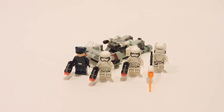Because of many reasons. Reason number 1 is that this is the perfect First Order battle pack for army builders that want to build a giant army for the First Order, with stormtroopers, officers, flame troopers, riot control stormtroopers, like 8 kinds of stormtroopers from the First Order that we saw in The Force Awakens, and that we're going to see in The Last Jedi when that comes out this year in December.